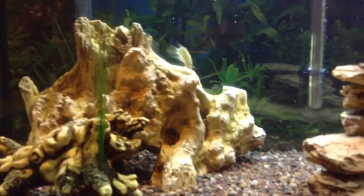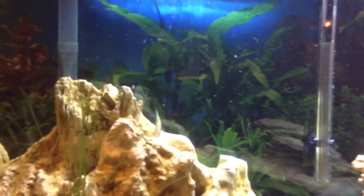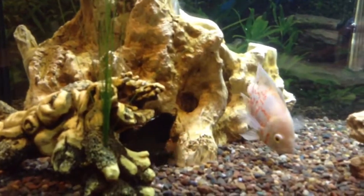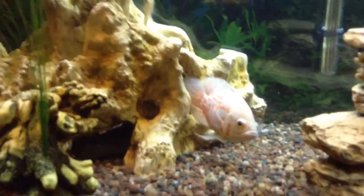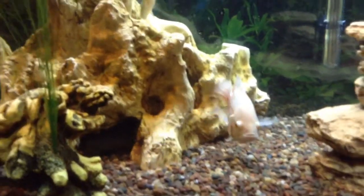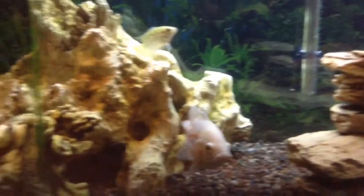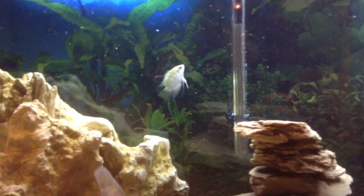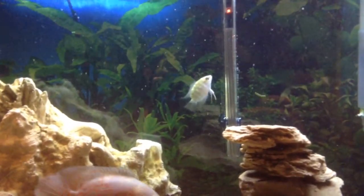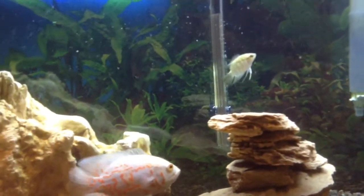I was going to base this tank around, there's a Festum, either 2 Oscars and a Pleco, or either a jaguar and a Pleco, but I couldn't decide, and my grandpa just decided. He said, you know, why not just get them both. And I didn't want the Festum and the Bala shark, but he told me to get them, so I got them. They just add something else to the tank, so that's kind of cool.